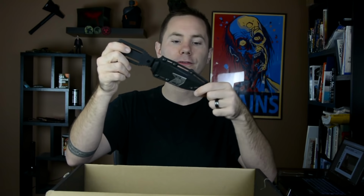Alright, so the sheathing that goes with the knife is actually just as impressive as the knife itself. It has some very unique features I've actually never seen in a sheath before. So to start off, it's very aggressive looking, just like the knife, and it has a lot of slits here for you to be able to lash this onto whatever you want. Also has a clip here for your belt. So let's stick the knife in here.